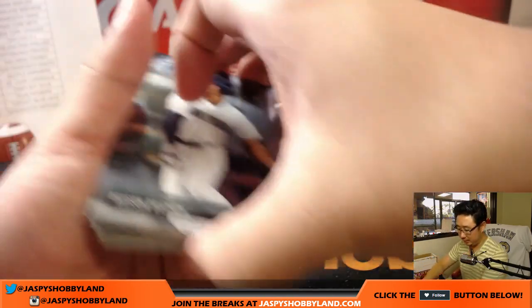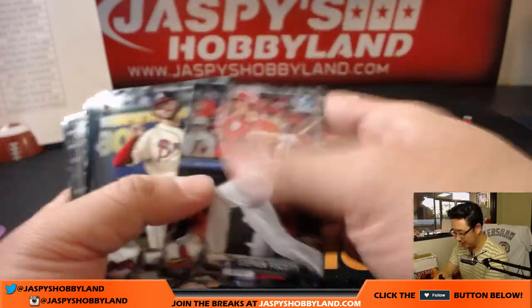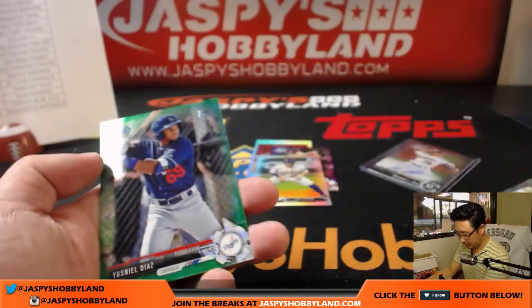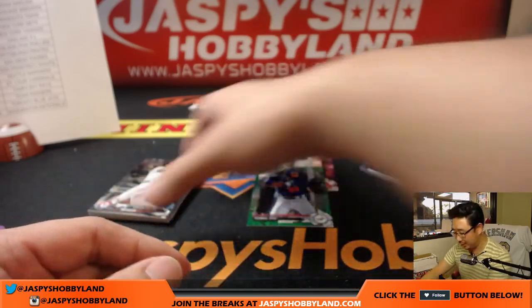And the next one, Jose Altuve is playing right now. 246 out of 499. Giving hope to short guys like me everywhere. Yusnil Diaz, 91 out of 99. Green shimmer. I like those shimmers.